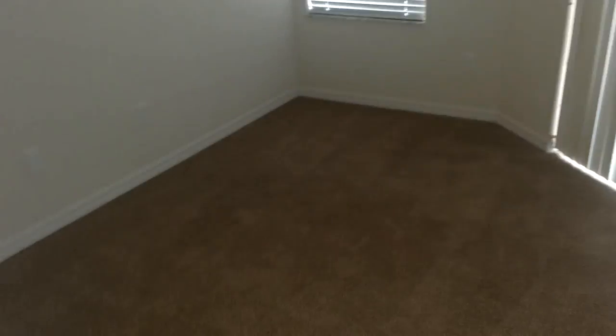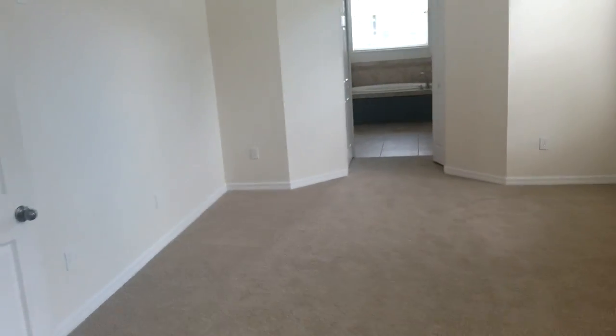Look at this for a sitting area off the master. That's incredible. So I just want to turn it into an office. So as a master part, you've got your own little wing, and you've got a guest wing you could close off. And then you've got the bedrooms as well.